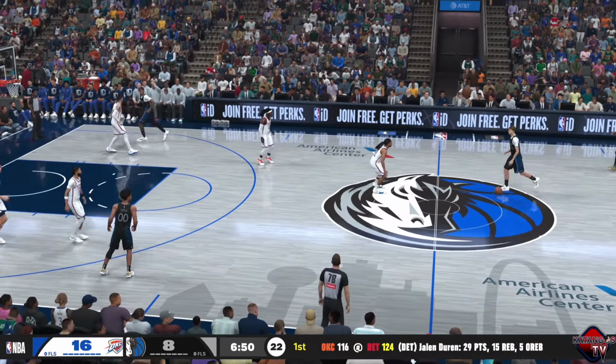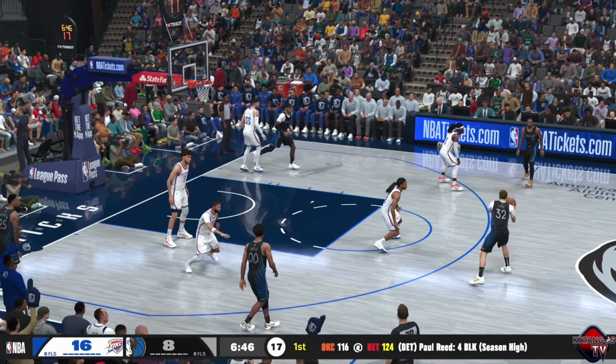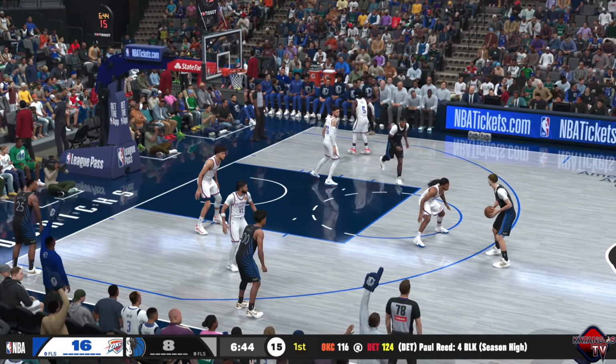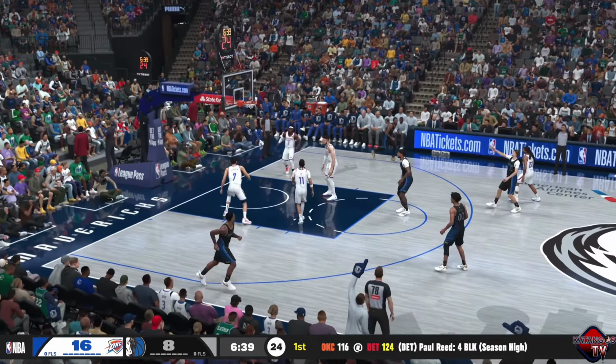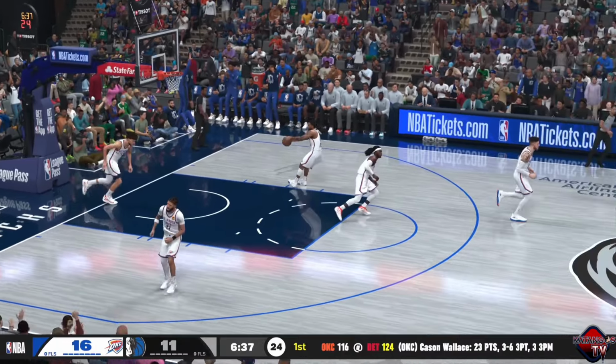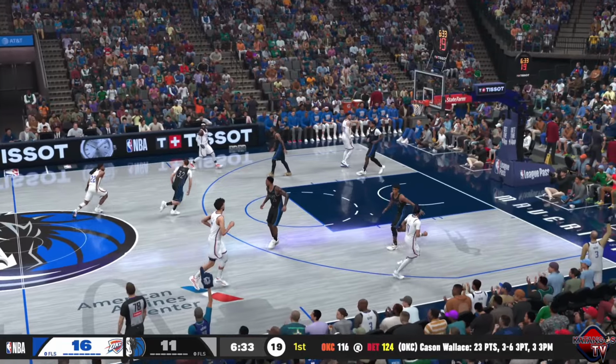Mavericks trail by 8. Marshall outside. Pass to Flag. 4-3. Sends it home from three-point land. Flag's got 9 points. And credit his teammates for feeding him all quarter.